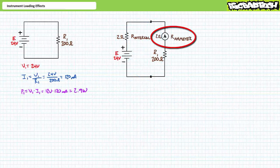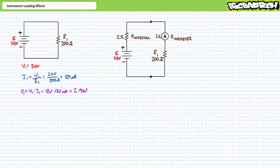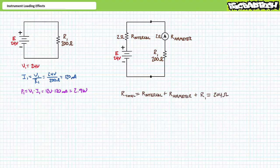Let's now include a non-ideal ammeter in our circuit. An ideal ammeter has 0 ohms of internal resistance and does not present an additional opposition to the source. This non-ideal ammeter, however, happens to present an additional 2 ohms of resistance. The source sees the series combination of the internal resistance, the non-ideal ammeter, and the 200 ohm load for a total resistance of 204 ohms.